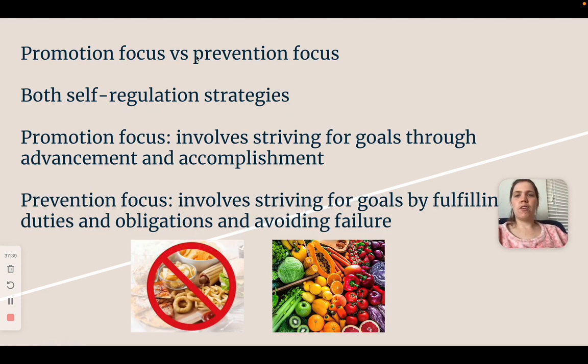So promotion focus versus prevention focus. Both are self-regulation strategies. Promotion is more proactive, so it involves doing stuff to achieve your goals. So if you want to be healthy, you should eat healthy foods. And prevention is by avoiding things that would stop you from your goals. So eating unhealthy foods would be prevention.